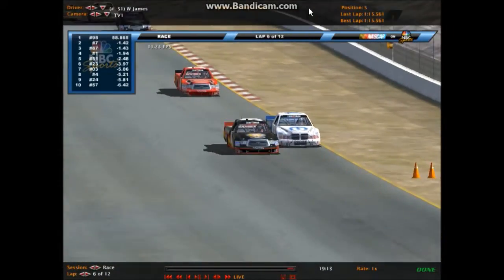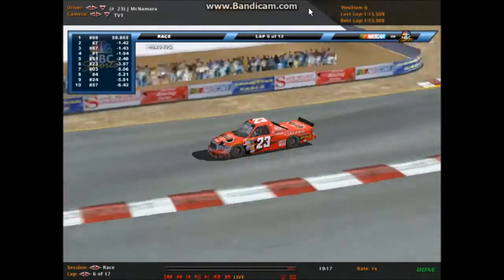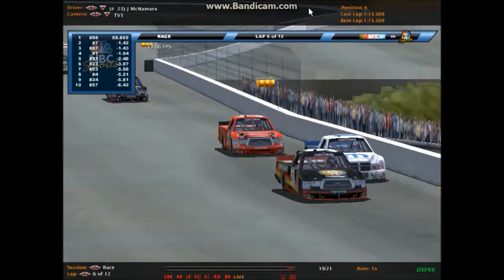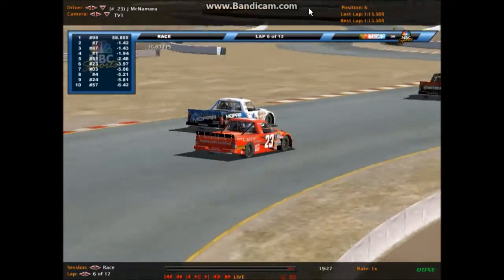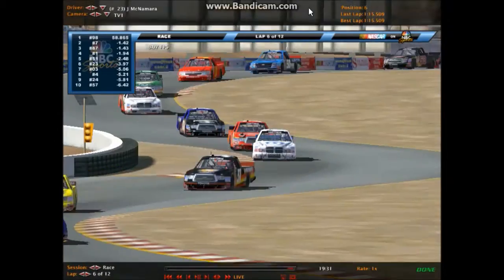Contact between Wayne James and Cosmo Bud though in the battle for 4th, as John McNamara is looking on this battle. The certified Toyota Tundra made the move but not able to complete it.